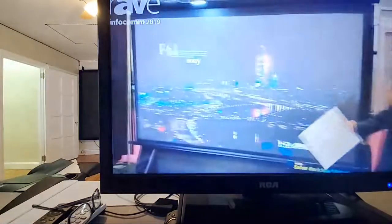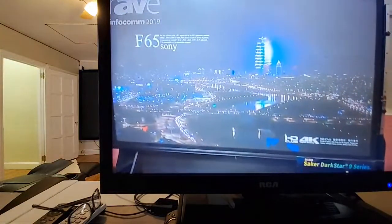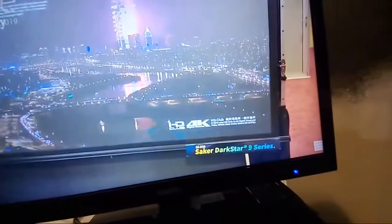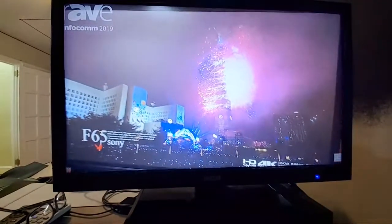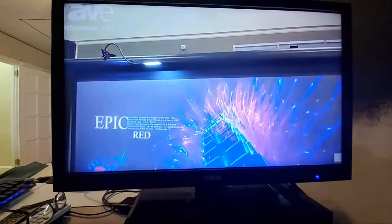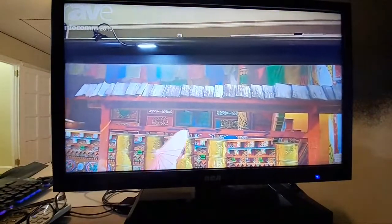So that right there is, I think, yeah, the Dark Star 9. That's a Dark Star 9. I want you to look at something. There's a flaw that popped up on the screen that I noticed. I'm pretty sure they hope no one saw it, but I did see it.